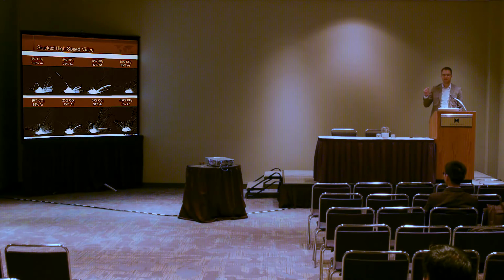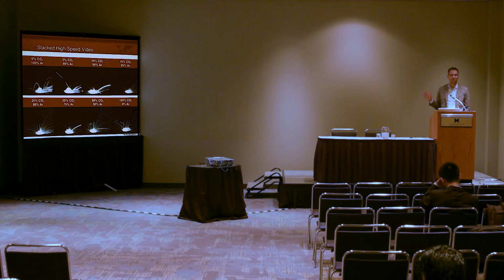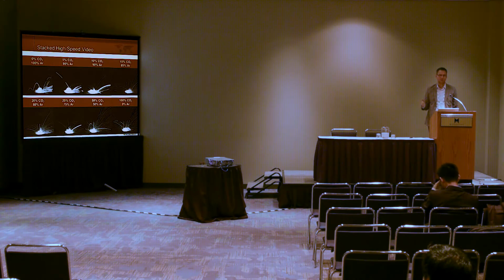So they wouldn't all fit into a single line. So 100% argon's on the top left, and then moving to the right, and then down, and then to the right is increasing CO2. So these are great. They're great pictures. You can get a real clear sense of what's happening with your spatter over this period of time, and you can make quick assessment of multiple videos that would normally take hours of watching videos and taking notes.